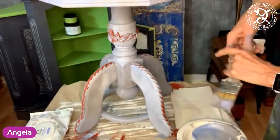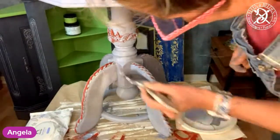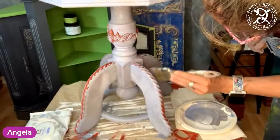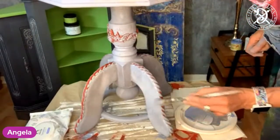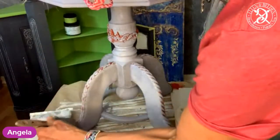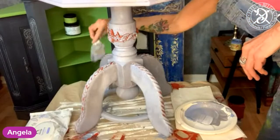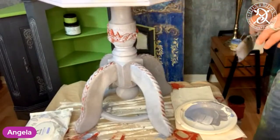So that's basically how I did those cracks. Obviously, I didn't put any crackle on those woodie bands. I like to have some of that rustic red peeking through. Just offloading some of that paint on there.